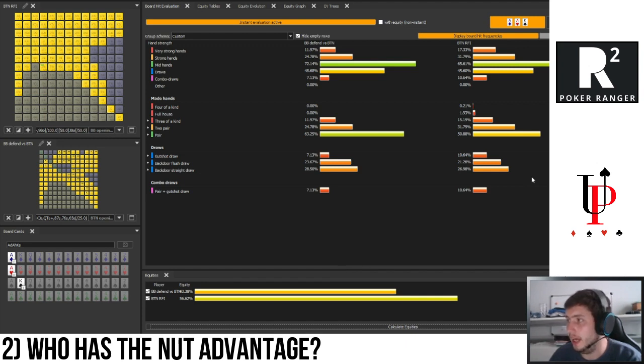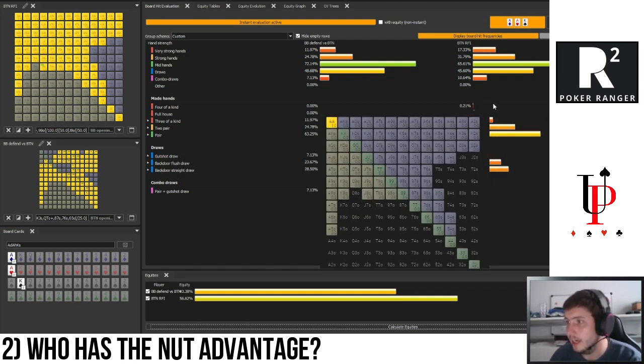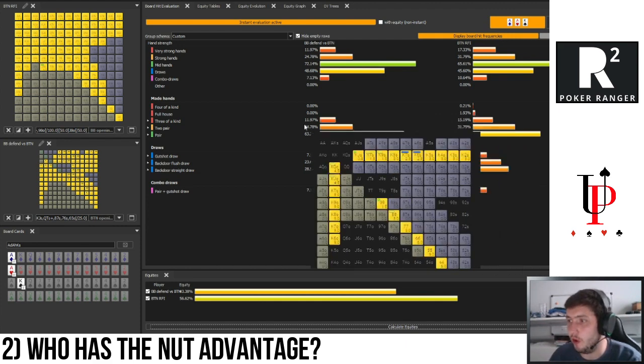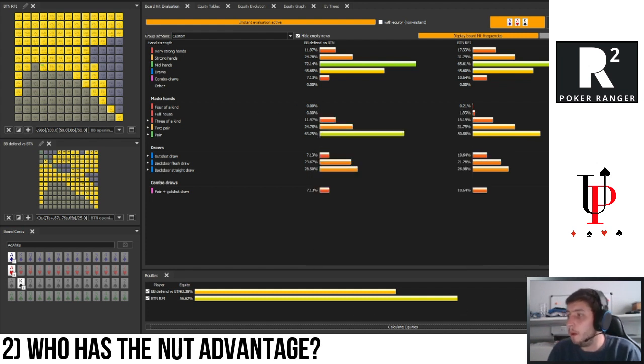For example, the button RFI, the button has got more 4 of a kind, obviously, more full houses, because it goes without saying the big blind is going to 3-bet aces and ace king pre-flop. Therefore, the big blind can have no 4 of a kind, full houses, etc. But we can break it down even further into significant parts of both players' ranges. For example, the button has got 15.2%, we'll say, 3 of a kinds, compared to the big blind's 11.9%.